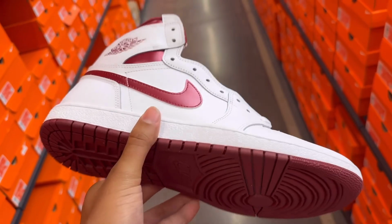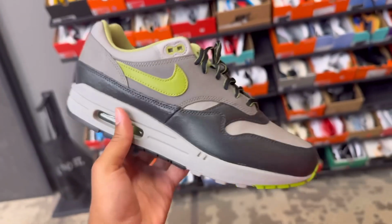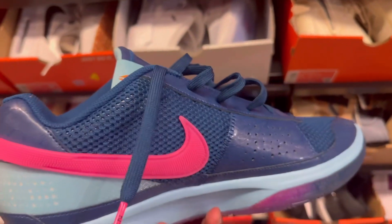I posted about these Jordan 1 High 85 metallic burgundies on Reddit and have received really positive responses. I was able to scoop that pair for $109, which is crazy considering retail is $200.